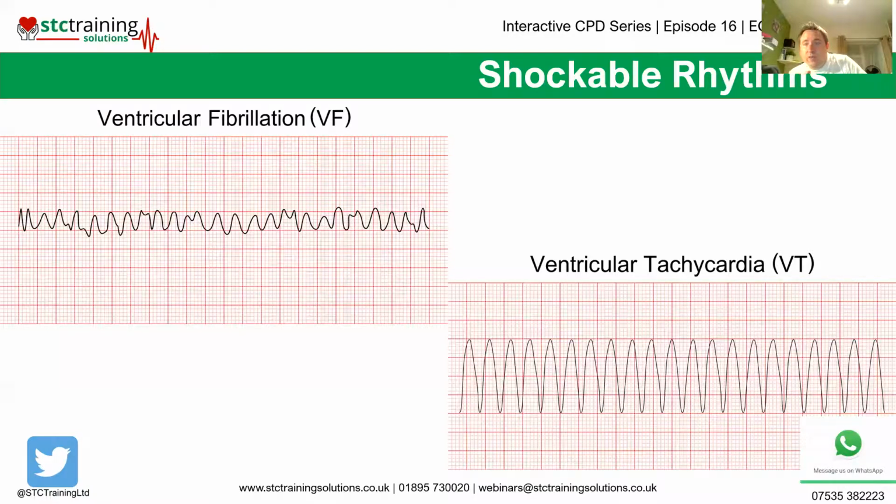We are going to shock VT. We use the defibrillator effectively as a cardioverter. So what we're actually going to do, rather than defibrillating, we are cardioverting, DC cardioversion. We're going to stun the heart. We depolarize all the myocytes in one go, in both cases, VF and VT. We stun the heart, so it stops for a split second, in the vain hope that the natural pacemaker, the SA node, takes over again, and you get something resembling normal sinus rhythm. That's the hope. It does happen if you're there soon enough.